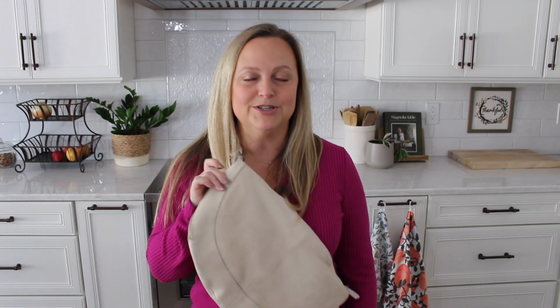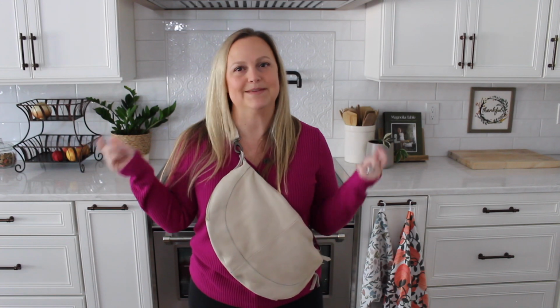So I think this bag here is a really good larger sling option, and it's leather, comes in a ton of different colors, and it's super comfortable to wear on the body. So number 2, Latico C sling bag.